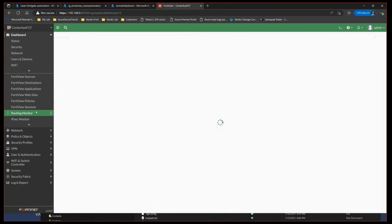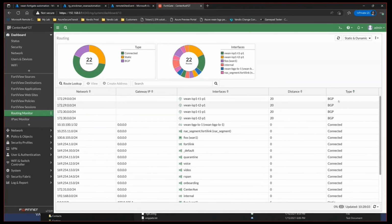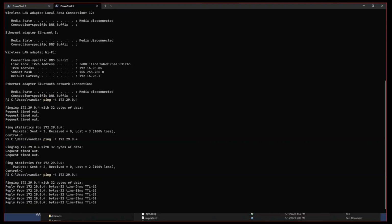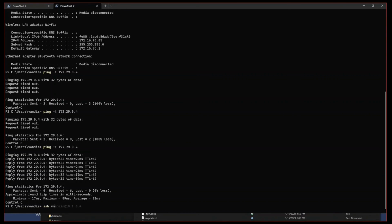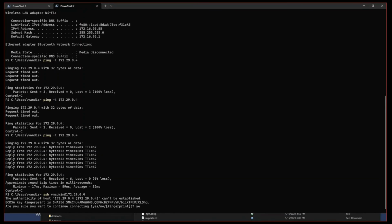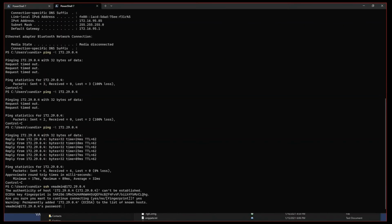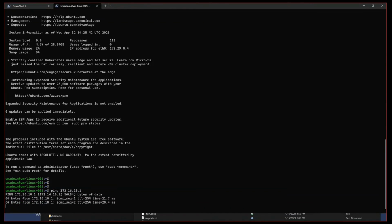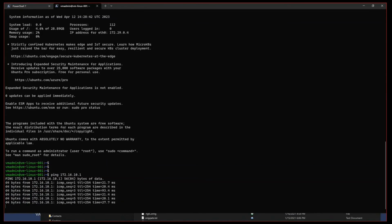You'll see in the routing monitor that we now have BGP adjacency with our virtual WAN hub segment, as well as the VM that's behind it, right? So now if I go back to my data center, now I have connectivity into that machine in Azure. All right, so now I'm on that VM in Azure. Now if I go to 10.1, I have connectivity from Azure back into my data center, right?